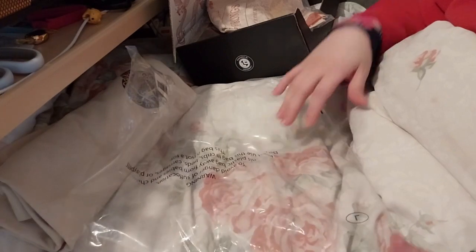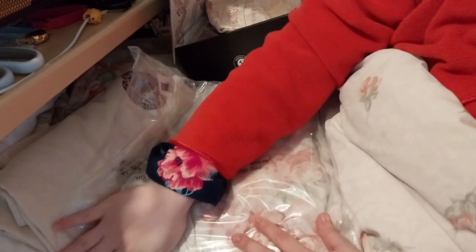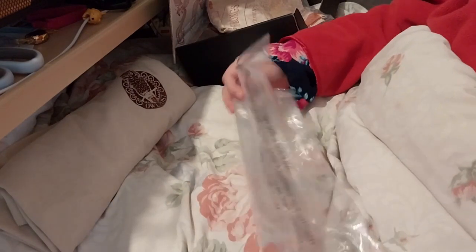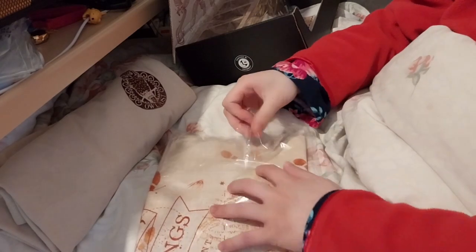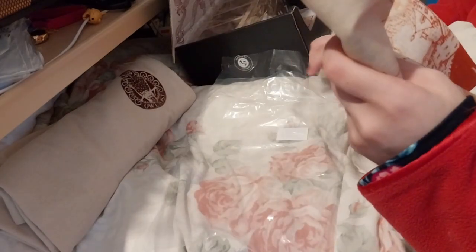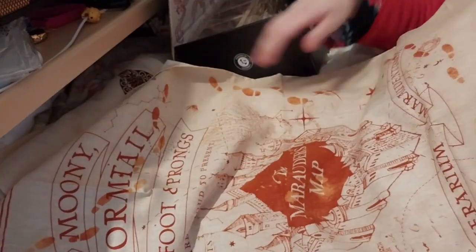Why is this sticky stuck on the bottom? Technically the sticker is supposed to stick onto the flat, but not the other bits of it. Oh well. Okay, so this thing, whatever this is, like a tea towel type of thing. Oh, it is like a tea towel. Okay. Very nice, very nice.